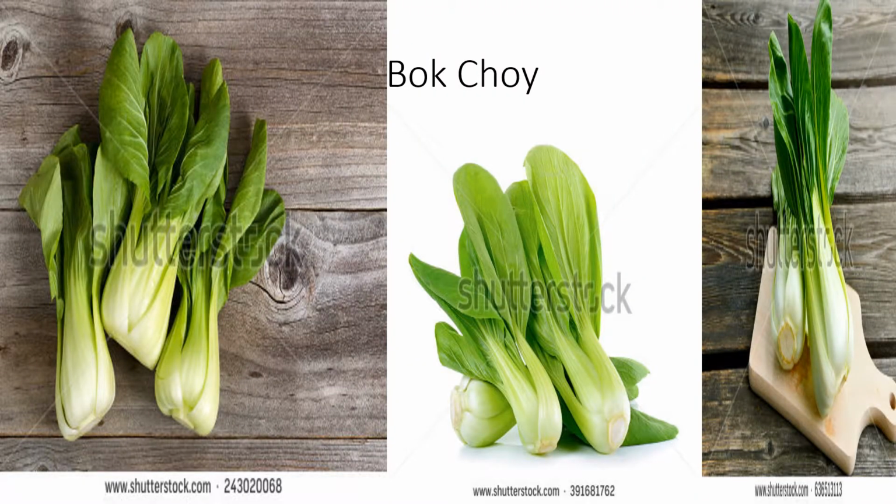Bok choy is next on my list because bok choy is 1.5 carbs per cup. So this vegetable is amazing as well. But let me tell you, bok choy is a little different. It is pretty common, but it's hard to find what to do with it. When I first started using bok choy, I had a problem finding what to use it for.